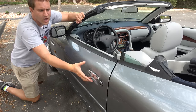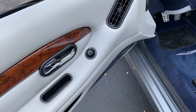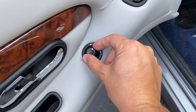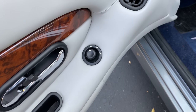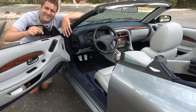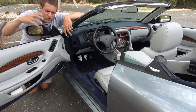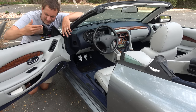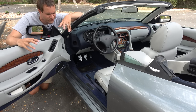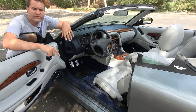Further proof of that comes when you open the door, climb inside, and you see the mirror switch, which is just used in Ford models from the early 2000s. This was the same switch in the Focus, the Taurus, basically all Fords. But before you go judging Aston Martin too much for this, this is the exact same mirror switch that's in my Ford GT. So you could look at it as a glasses half empty kind of person. This is a Ford Focus mirror switch, or you could say the DB7 used the same mirror switch from the Ford GT.